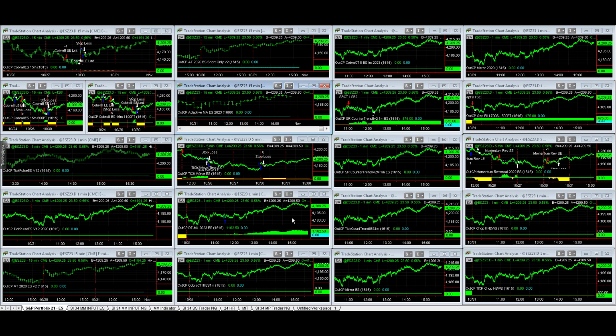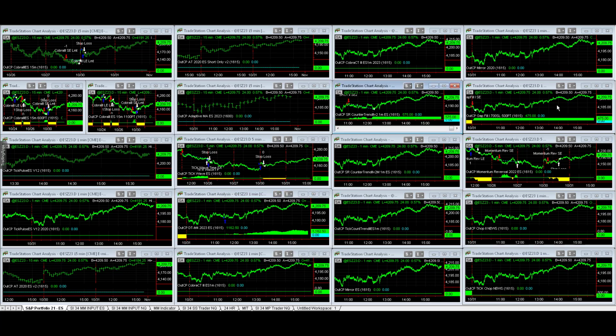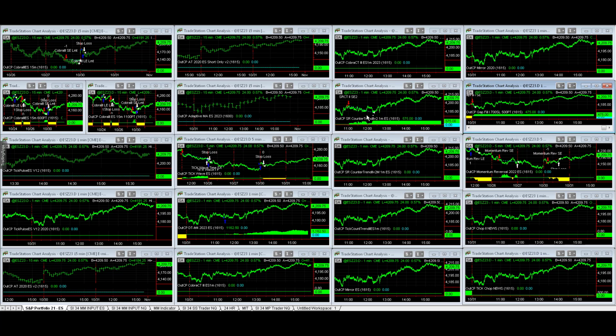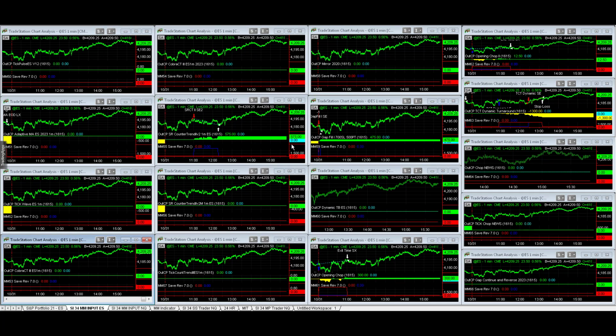Plus 1162.50 on DTM4. It was right at a worst case drawdown yesterday. The S&P portfolio 21, and then it's plus 1162.50 here, plus 575 here. Gap fill one is plus 475. So 3 out of 3. And this would have been up about 2,000 today, but it was right at a $29,000 drawdown.